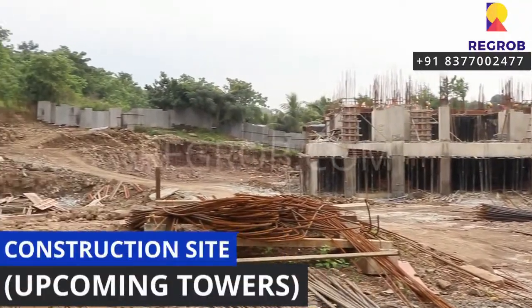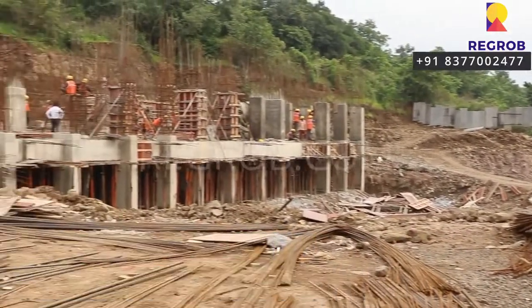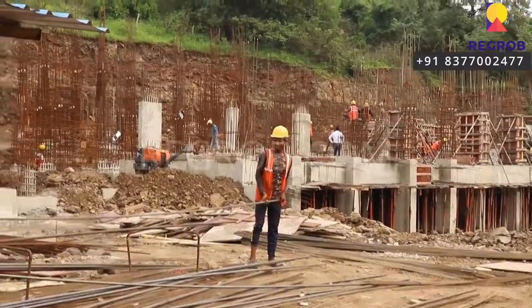And now we are showing you the construction site of the upcoming towers. The construction work is going on in full swing.